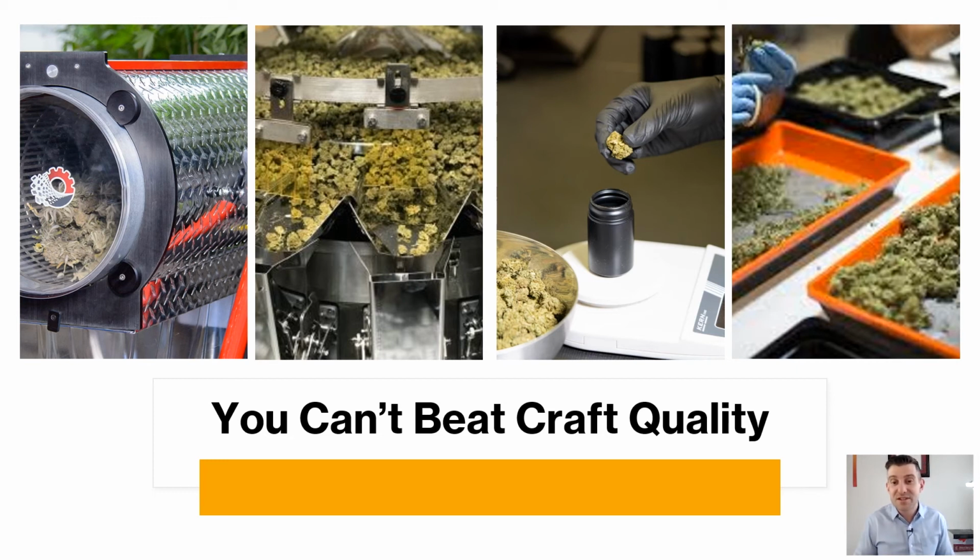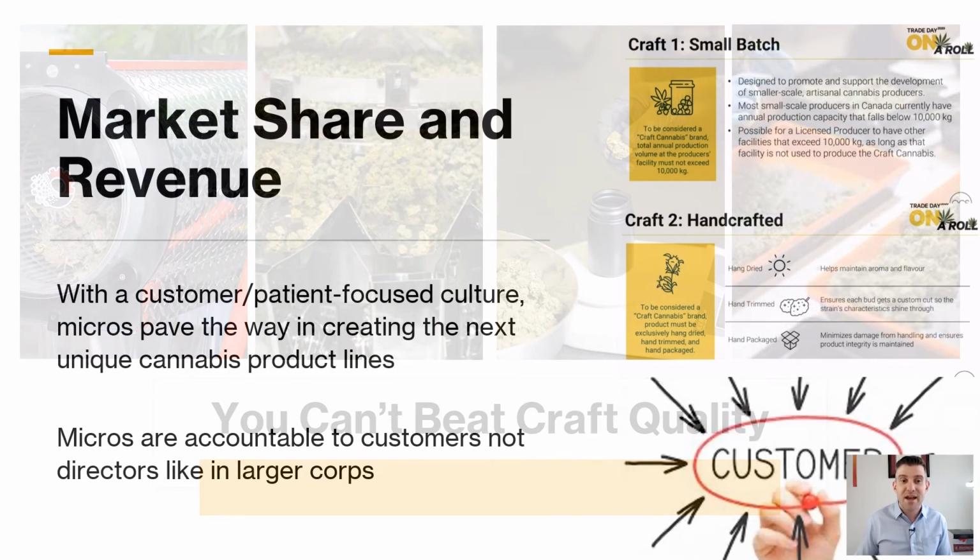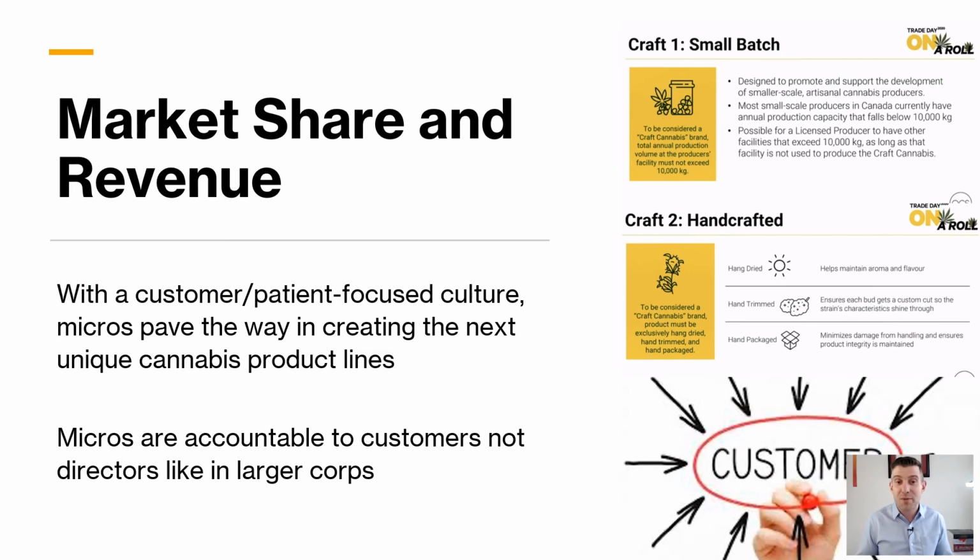That really distinguishes products, and there's a huge demand for craft right now. And as a result, there are a lot of market share opportunities and additional revenue streams that these products can take. For example, there are two lines offered by the OCS now called small batch and handcrafted.